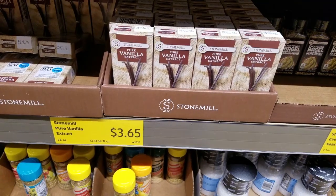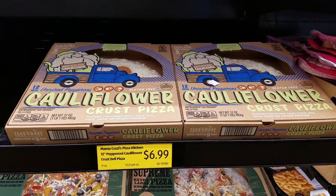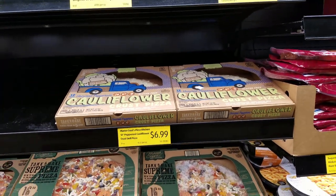So next, let's go into the deli section. Over in the pizza area, they have cauliflower crust pizza. It is an amazing option for you gluten-free people. And I think I saw a macaroni and cheese cauliflower pizza that looks amazing. I'm not gluten-free and I want to try it. If you guys have tried it, let me know how it is.